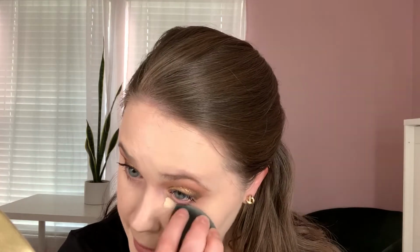I feel like it almost took my foundation up on my chin and my nose. I don't know. Let's try it under the eyes, see if I like it better. I don't know how much of this you need. That might have been too much. Oh, yeah, that actually provides quite a bit of coverage. I'm impressed by that. It's blending out really nicely. It's not clinging to anything or getting weird on my under eyes. It's not looking dry on my under eyes. I also struggle with that sometimes.